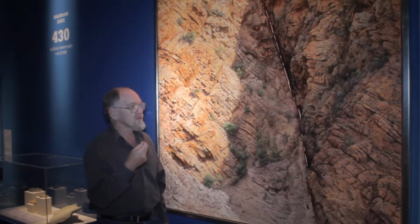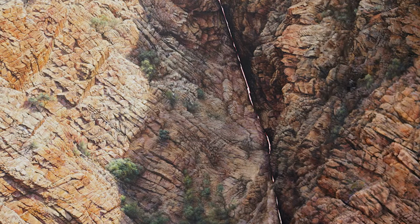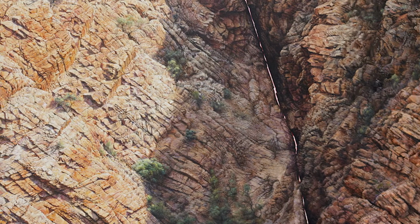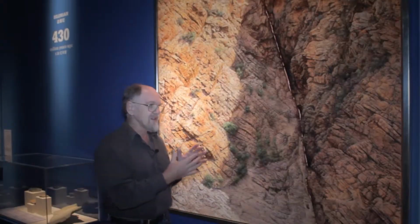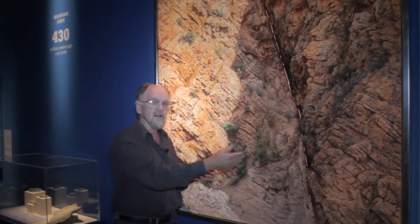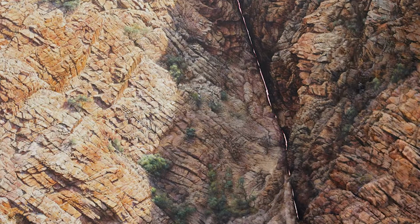I thought that the power of this process was so fantastic that I turned my realistic painting into a slightly surreal image by separating a geological fault line in the painting to give people an insight into this fantastic textured surface behind which is this enormous energy that has literally created it.